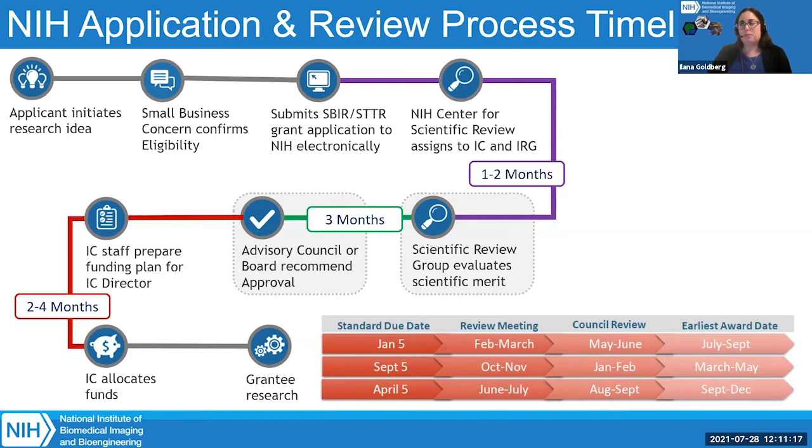In the small business program, we have 3 standard due dates a year. They are January 5th, September 5th, and April 5th. However, if one of these days falls on a weekend or federal holiday, then the dates are simply pushed to the next business day. So our next application deadline coming up is actually September 7th, pushed to the next business day after September 5th. And then you can see on the graphic online what the timeline is for funding.